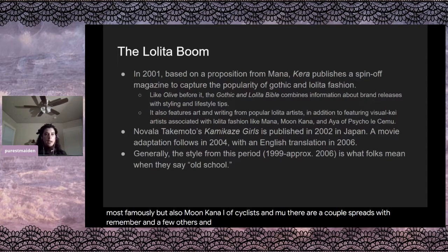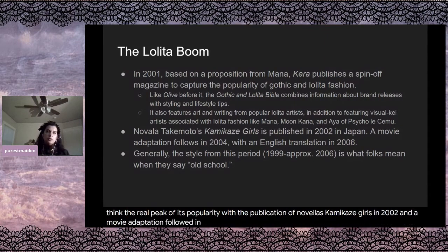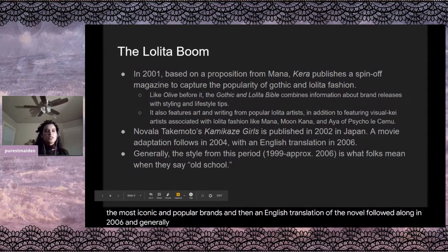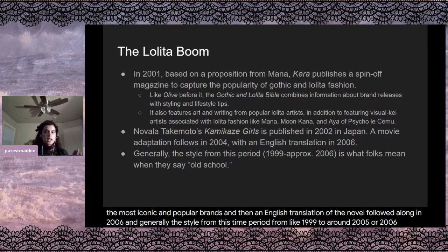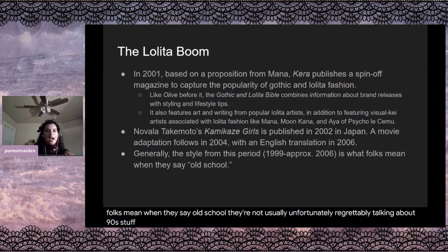And after the Bible was published, Lolita was brought to, I think, the real peak of its popularity with the publication of Novala's Kamikaze Girls in 2002. A movie adaptation followed in 2004 that was massively popular and transformed Baby into one of the most iconic and popular brands. And then an English translation of the novel followed in 2006. Generally, the style from this time period, from 1999 to around 2005 or 2006, is what folks mean when they say old school. They're not usually, unfortunately, regrettably, talking about 90s stuff, despite my love for gross 90s stuff.